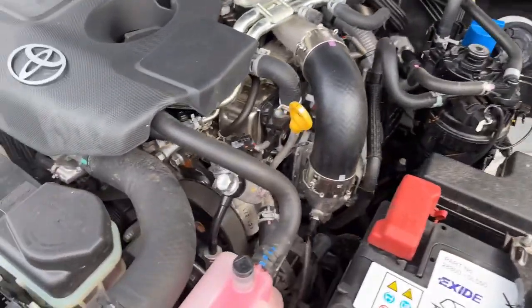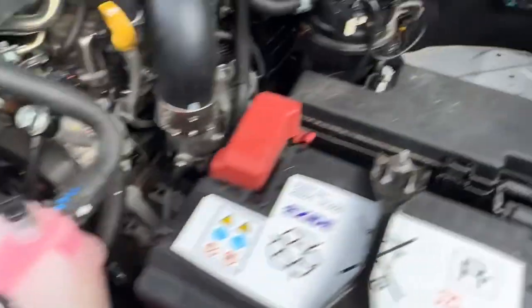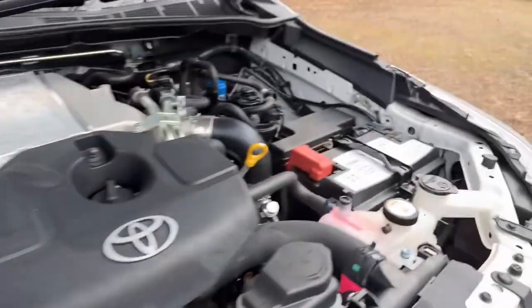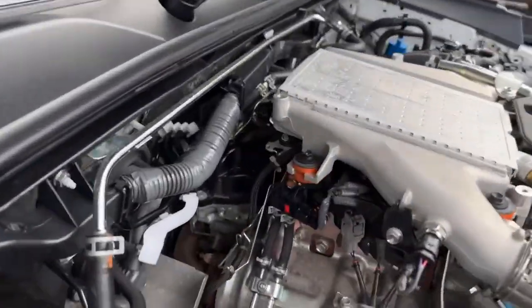But we don't wash them or anything like that. We just leave them. This is as they come. I mean, there are signs, as you can see, of grime and dirt. There are little bits in there, but it's not very old. It's not done very many miles, so it is what you would expect, I think. Very, very clean.